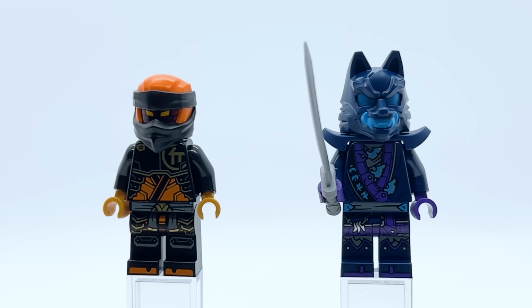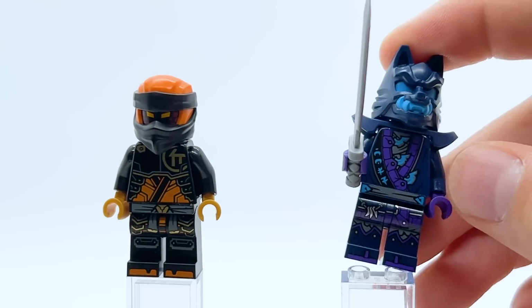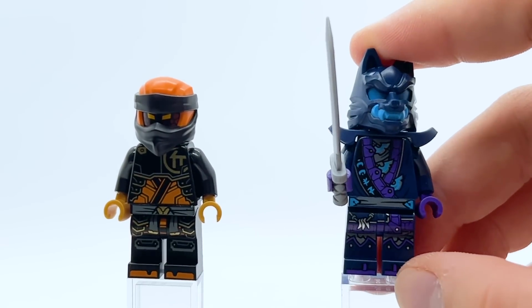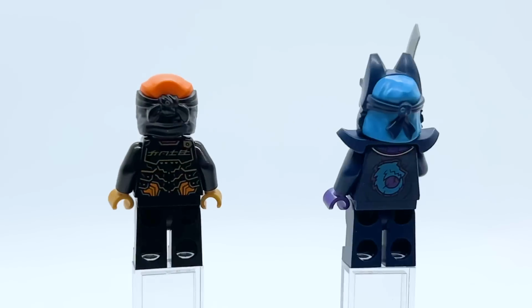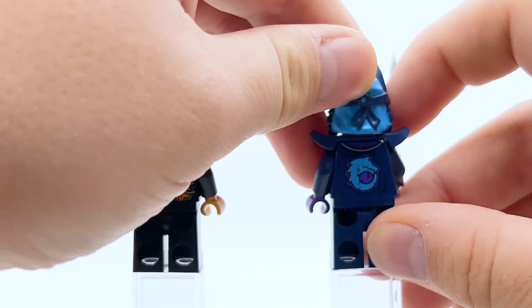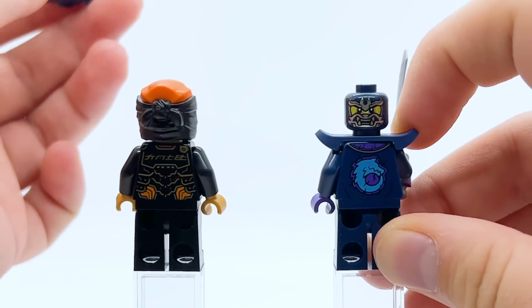This guy has Ninjago on his torso that just says the word wolf. And there's a nice level of detail too, like we even have shoe printing. Does feel like they went all out here. As far as generic villains go, I genuinely do really like these guys. Look a little bit silly from the back, but that's not a bad thing. And the face print on them is pretty good too.